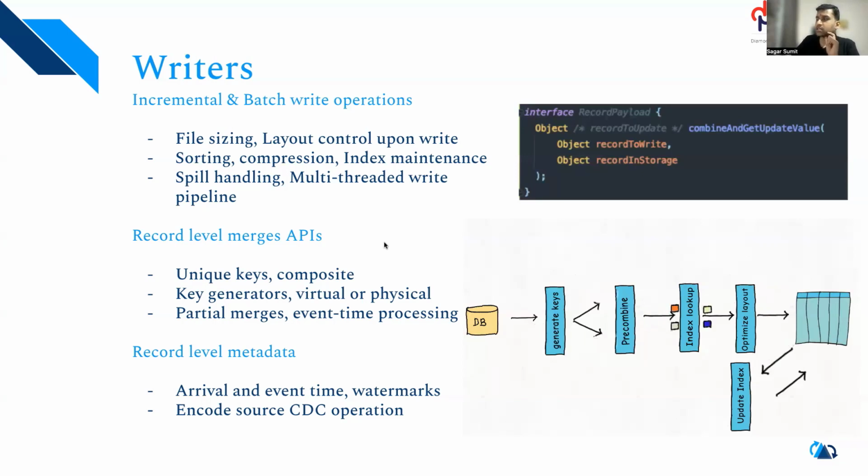And Hudi has different types of key generators: automatic key generators, timestamp based key generators, or custom key generators. Hudi supports composite keys as well, just like databases. You could define multiple keys as record key fields.